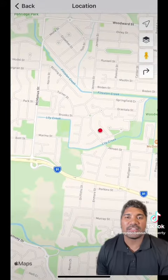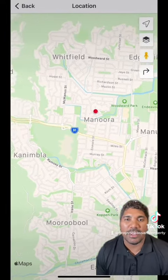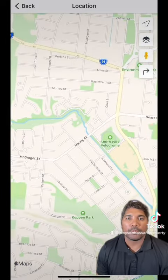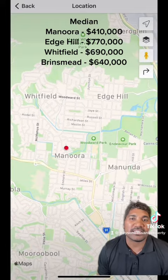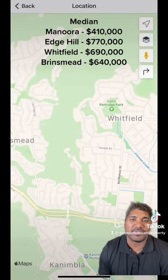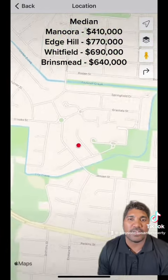Manoora doesn't have the greatest of track records, nor do its neighbouring suburbs Manunda and Mooroobool, so it's important here to really get the pocket of the suburb right. And the reason why I like this particular pocket is because it flanks Edge Hill, which has a really good track record and a median house price of $750,000, as well as Whitfield and Brinsmead that are also in the mid to high 600s.